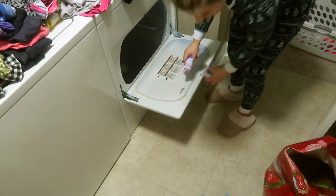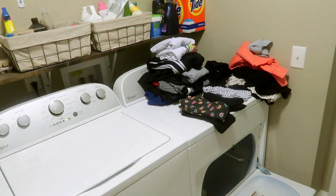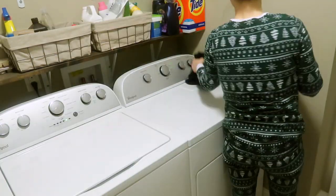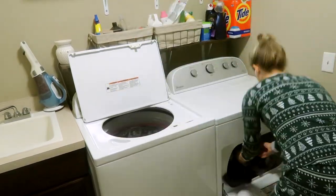The last thing that I was doing on this night, on night one, was folding the laundry before going to bed. And then you'll see me on day two doing some more cleaning. I'm also going to share with you another recipe, as well as trying out the pink stuff.